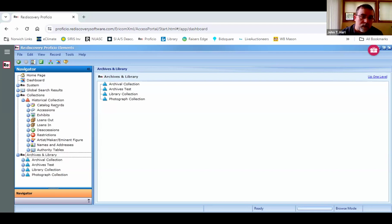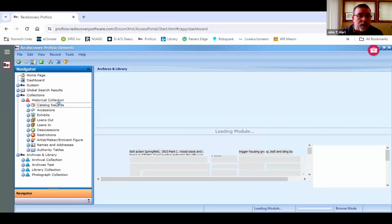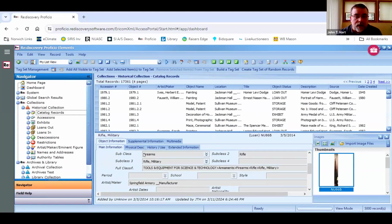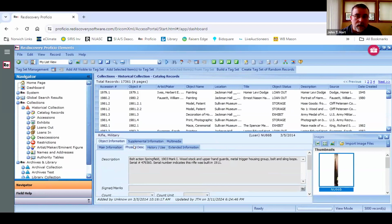So we have our historical collections, which is your typical format, basically based off of Past Perfect, to give you the object ID and collection, the nomenclature information, and then going through the rest of the tabs, you can see the additional information that you would see in Past Perfect or most other databases.